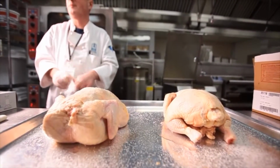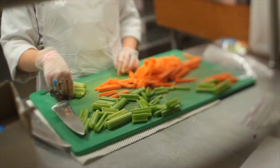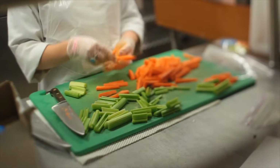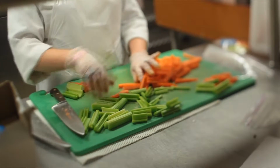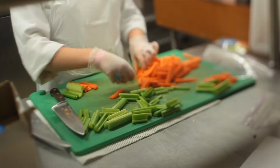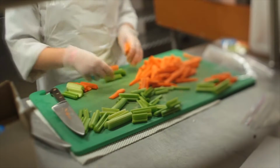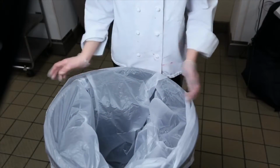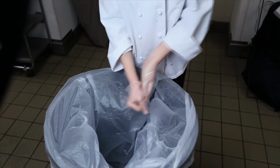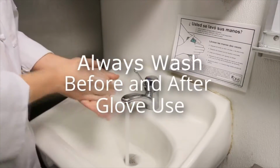Gloves can be tricky because if a food handler thinks they're using gloves correctly and they aren't, they can put the public at an increased risk by contamination. Gloves are there to protect food from germs, not your hands from the food. So remember to change them often and never wash or reuse them, especially between working with raw and ready-to-eat food. When you're done with them, be sure they go in the trash and wash your hands afterwards.